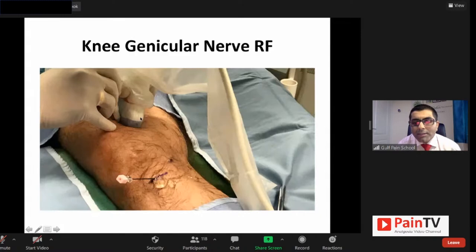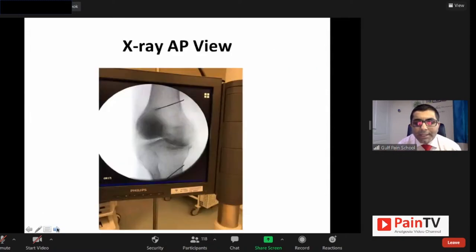Once you mark the skin, you turn the ultrasound probe by 90 degrees, and then you use the ultrasound to place the needle. Remember, when you're doing it entirely with X-rays, you're going to be trying to get a gun barrel view, but we're not doing it entirely with X-rays, we're doing it with ultrasound. I'll tell you the advantages of that in a minute. You want the needle positioned at the junction of the shaft and the condyle. That's very important. Same here, tibial condyle and tibial shaft, with the needle positioned there.